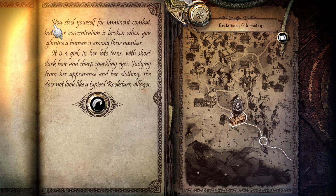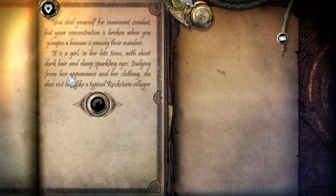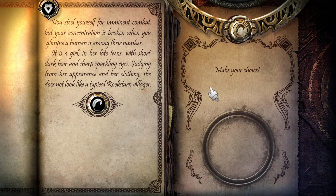You steel yourself for imminent combat, but your concentration is broken when you glimpse a human is among their number. It is a girl in her late teens with short dark hair and sharp sparkling eyes. Judging from her appearance and her clothing, she does not look like a typical Rockstarn villager.